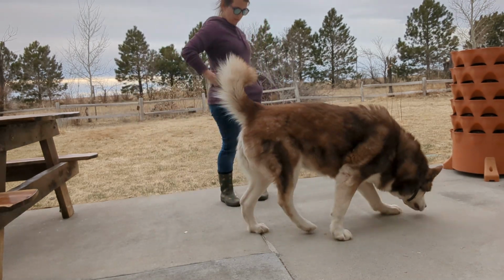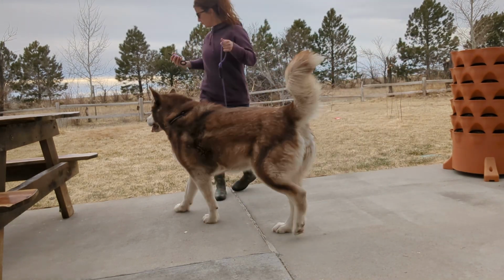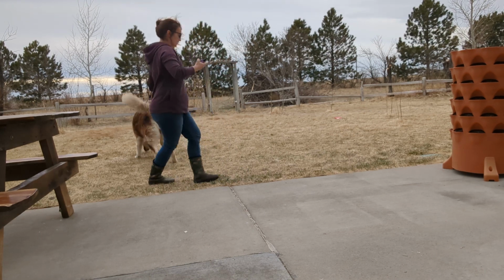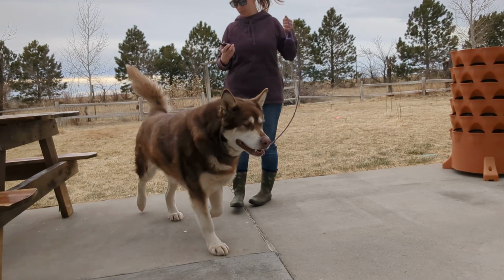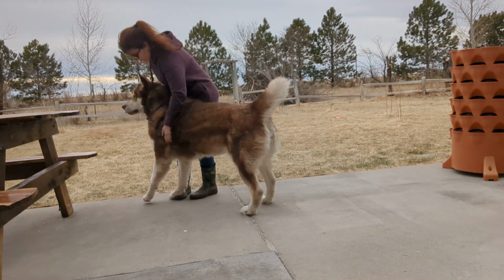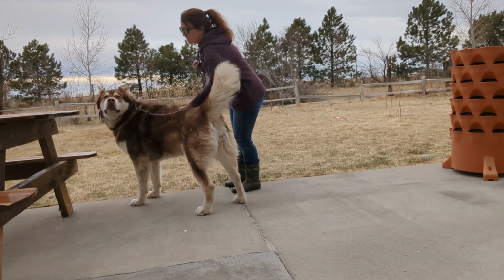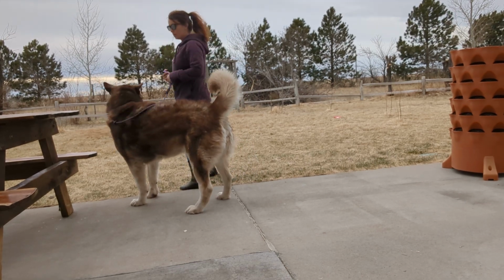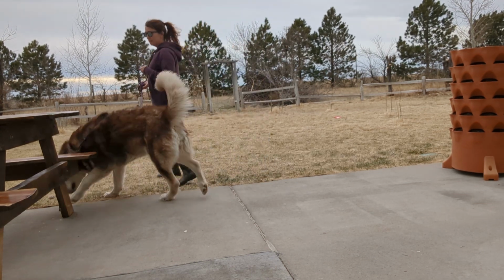And so today we are introducing e-collar. So I'm trying to find her working level, and I think this is on a 4. Cara, come. Good girl, good girl. She's not taking treats from me just yet, and I've got the good stinky cheese ones right now, so she's not interested in them yet, but she will be. She'll get there once she learns that I'm interesting.